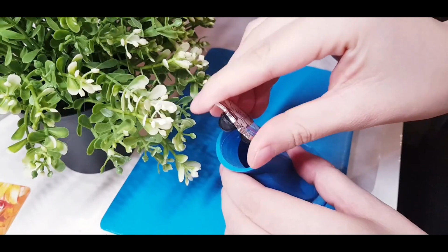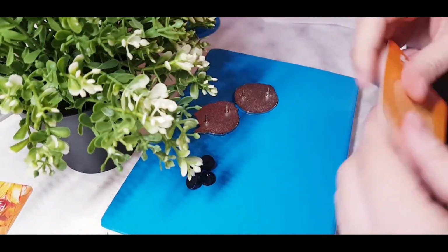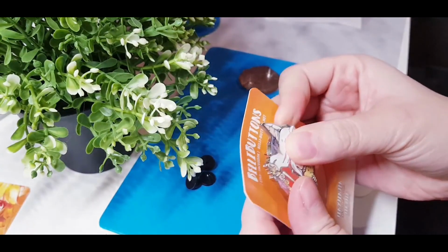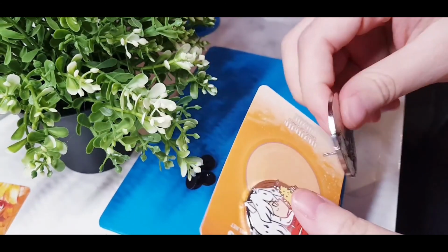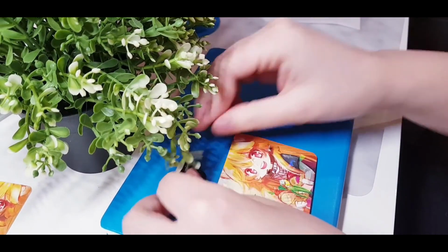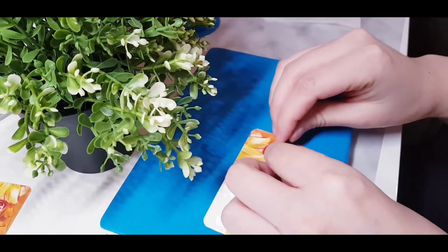But this is my enamel Inuyasha pin set. It's by the same factory that is making my Kickstarter, so I actually used them to test out how they run things, and it was good, so that's why I'm using them. Inuyasha and Sesshomaru, pretty cool. They're pretty popular right now, so I'm glad they're doing well.